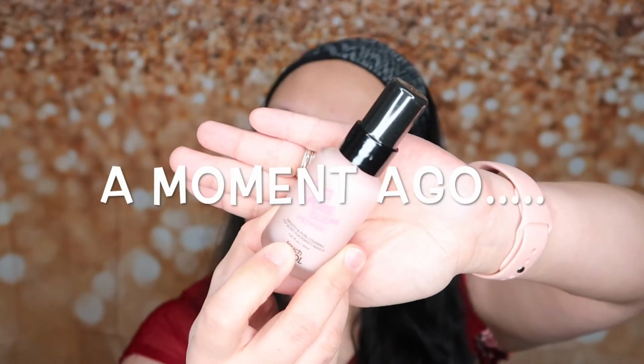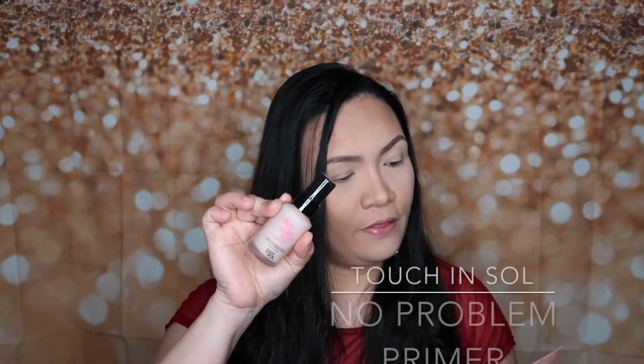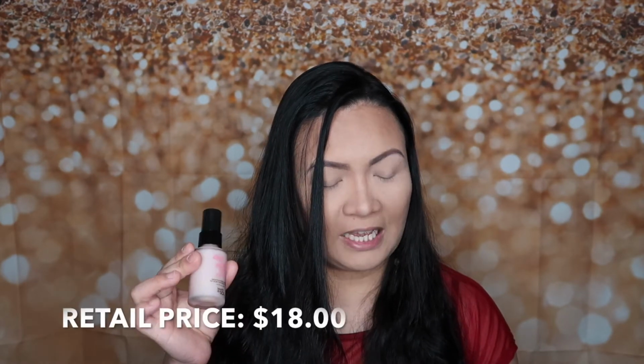Let's start. So this is what I got for my BoxyCharm February box. I think I have like 5 full-size products. The first one is the Touch in Sol No Pore Blem Primer, and I already used that before putting on my foundation. I just have to cover up my face because it's not in a good condition right now. For this primer, the retail price for the full size is $18.